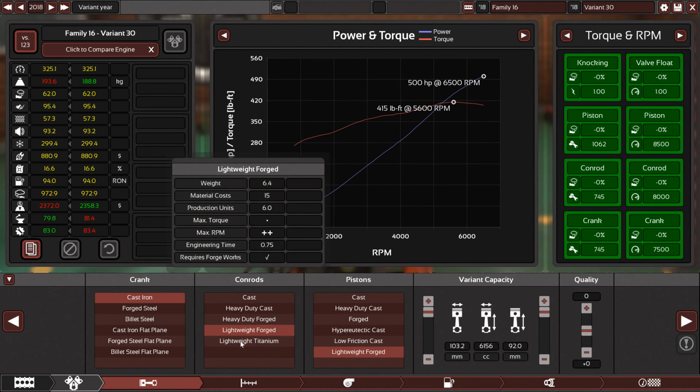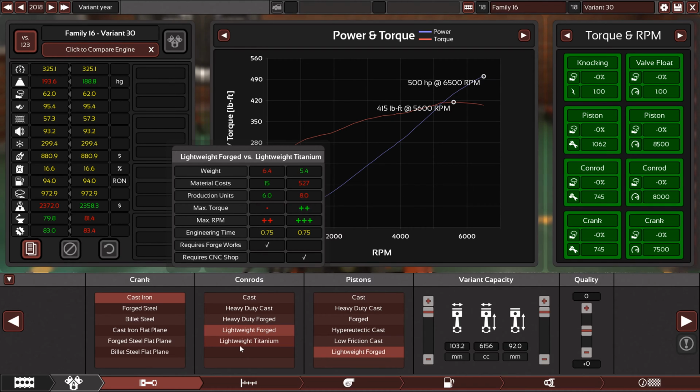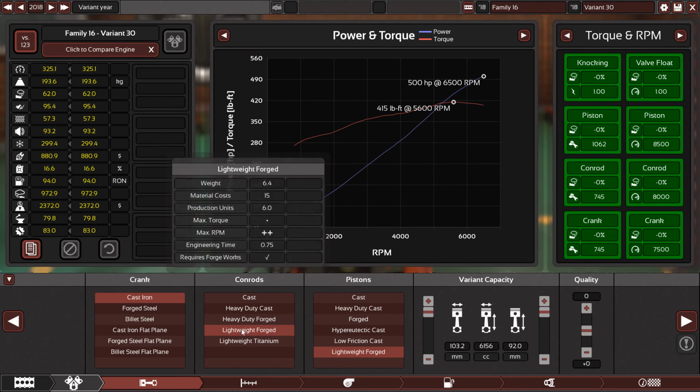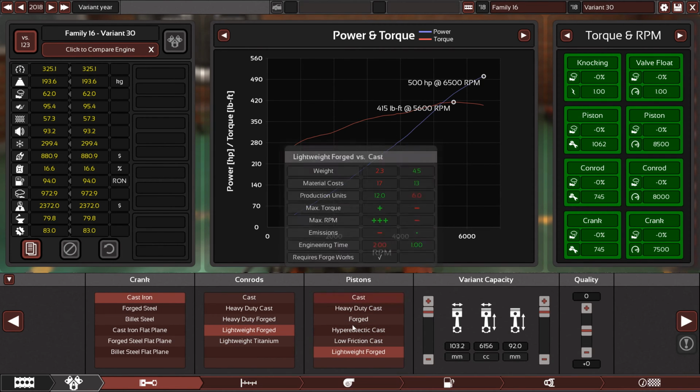All right, moving on, we have the lightweight connecting rods. As you can see, lightweight forged connecting rods also will not affect anything. Choose whatever you want. It will affect the smoothness, the reliability, everything, but it will not affect loudness. Here is what affects the loudness.